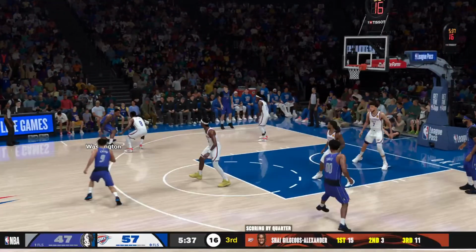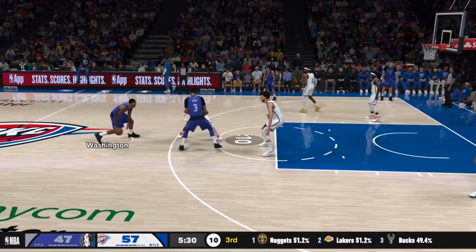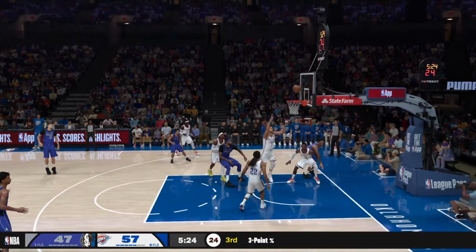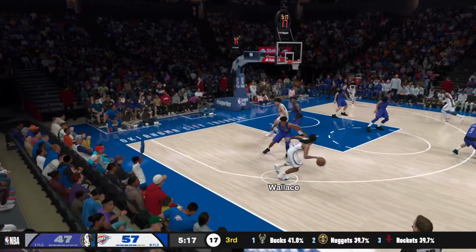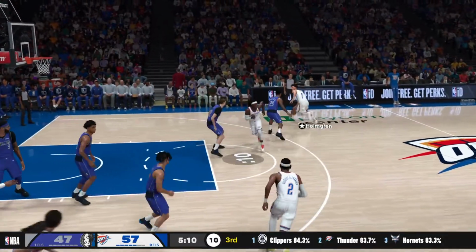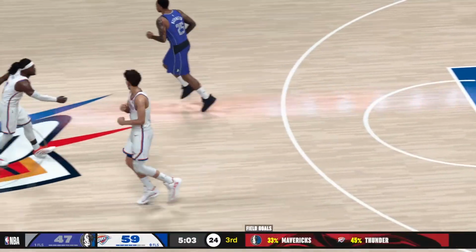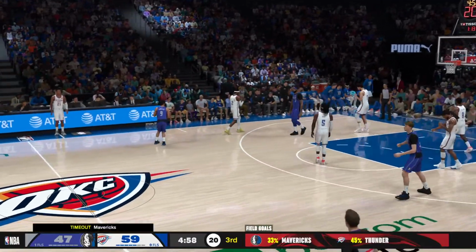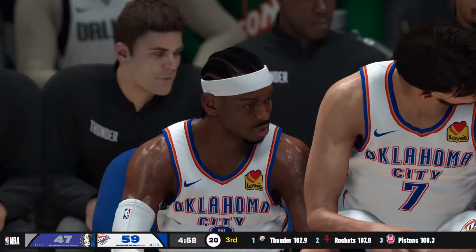Pass to Washington. Nembhard sets the pick for Washington. Back to Nembhard from 18 feet away. It's Chet Holmgren with the rebound. Holmgren's got 13 rebounds in the game. SGA passes to Holmgren. Good. Nice job down low. And it's a 12-point Thunder lead. It seems like they found their rhythm offensively, and they're shooting the ball much better out of the break. And so now a timeout called by Jason Kidd. This now will give him a chance to discuss some potential changes.